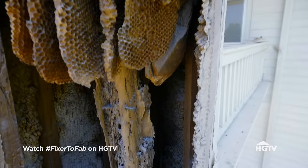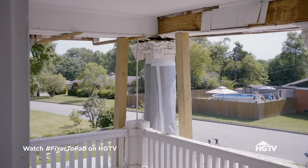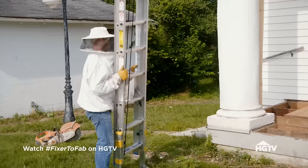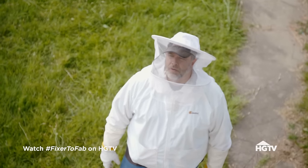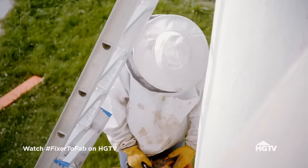So the front of the house is a mess. I mean, the right column is gone structurally. We also have a bunch of structural issues with the beams supporting the roof. Now that the columns are secure, we need to cut open as much as we possibly can so Steve can go in and save as many bees as possible before we completely remove the column.